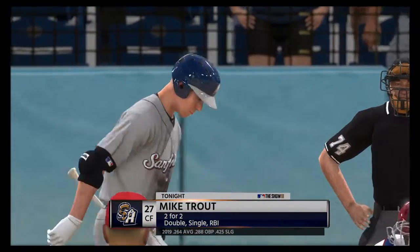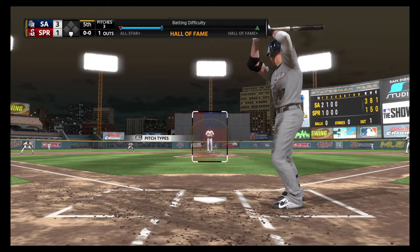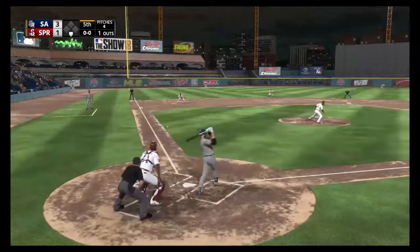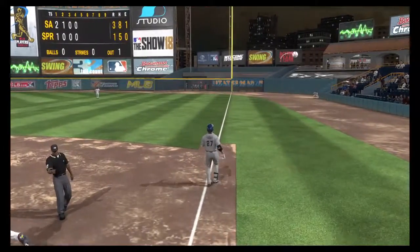Now to the plate, number 27. He doubled earlier and carries a 2-for-2 line into this appearance. First pitch coming. Here it is. Swinging, a ground ball to third. And there are two away now.